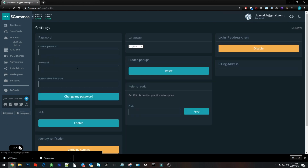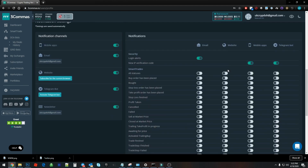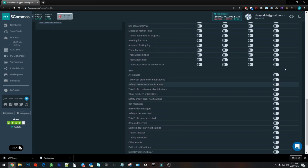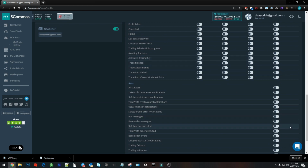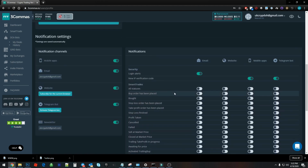So you go into settings, and you'll come in here, and down here you'll click activate Telegram bot. But before you do that, you can go through all of these statuses that pop up, just because sometimes it gets a little bit too much. There'll be just so much noise, because if you want to be alerted on everything that happens, I would just go through and click all the successes, so the statuses of all the properly executed orders. But you can go through and play with them.